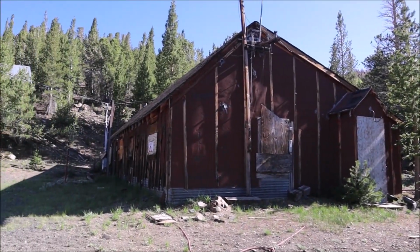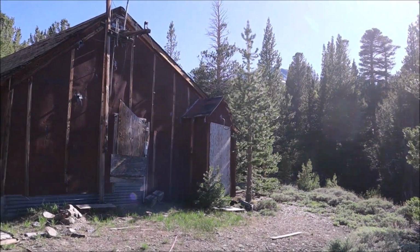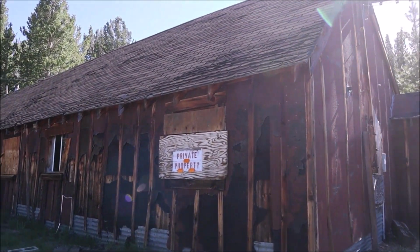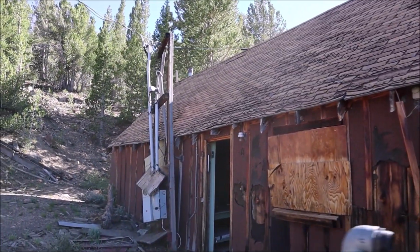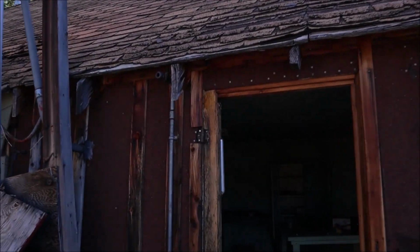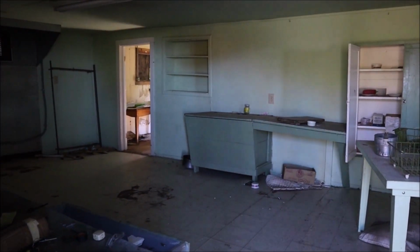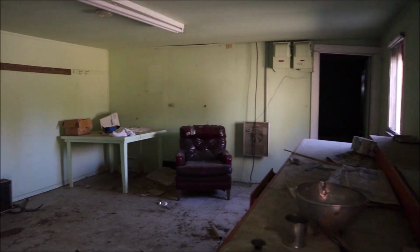Now let's go have a look inside of the cookhouse. Then after that, make our way, see if there's any buildings that way. Danger Field Archery. Going inside, we have the kitchen, which for the size of this operation, they definitely had a full-time cook. Probably multiple.